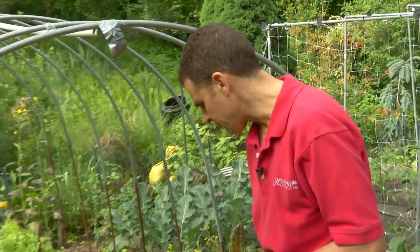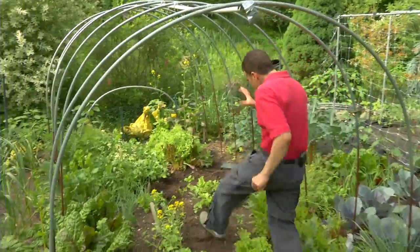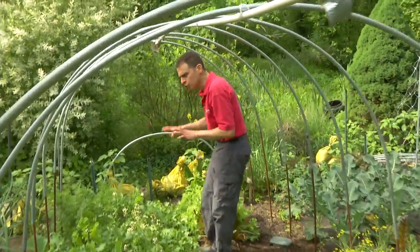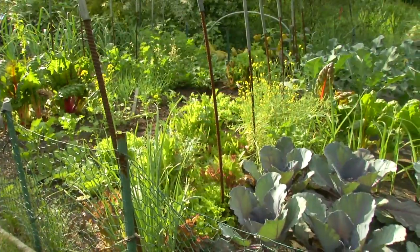So I started the carrots 5 weeks ago. They're in the front of the garden. And here's my thinking. The back of the garden here, I use for some cooler weather crops. For example, got some radishes back here.